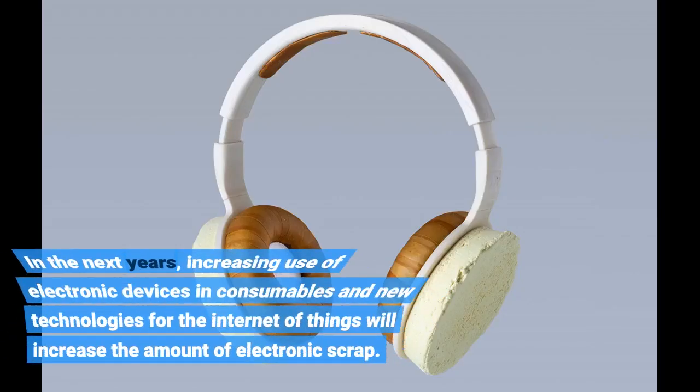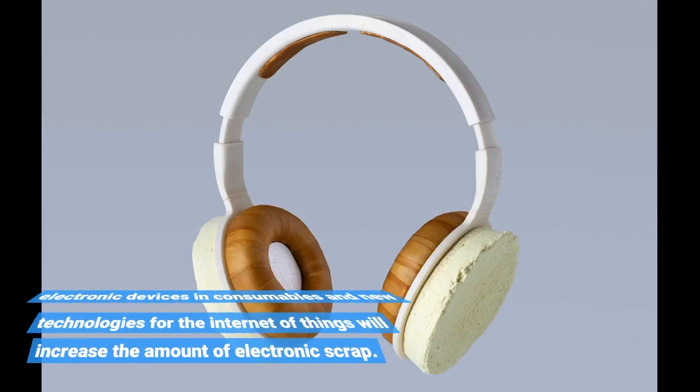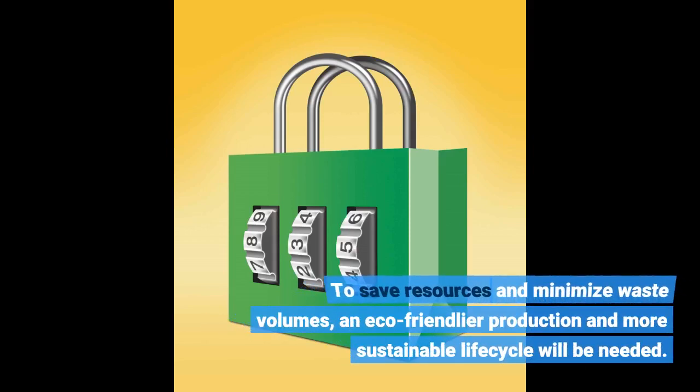In the next years, increasing use of electronic devices in consumables and new technologies for the Internet of Things will increase the amount of electronic scrap. To save resources and minimize waste volumes, an eco-friendlier production and more sustainable lifecycle will be needed.